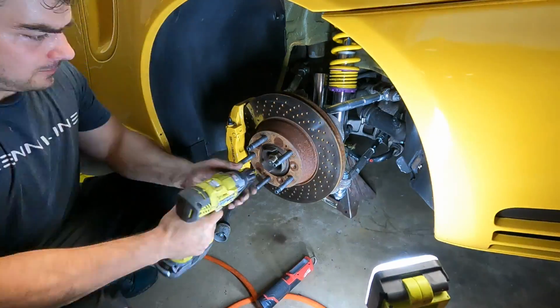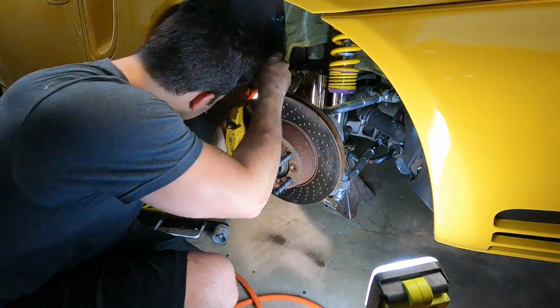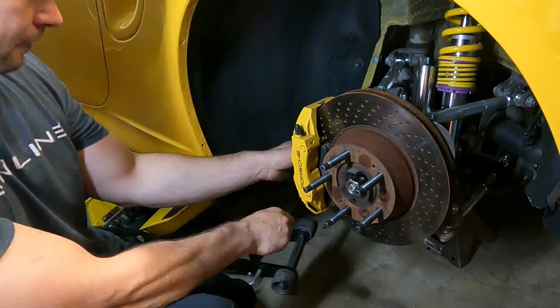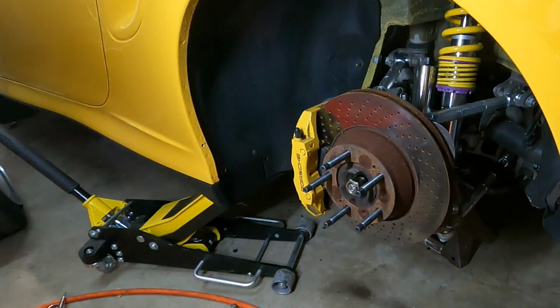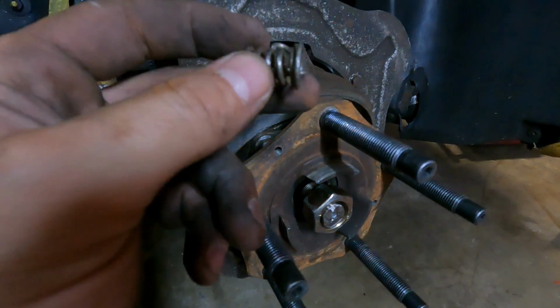Further investigation definitely revealed it wasn't just the rotor rubbing on the back plate, it was something deeper. So the next step was simply to pull the caliper, pull the rotor, and take a look inside. But I found the problem.